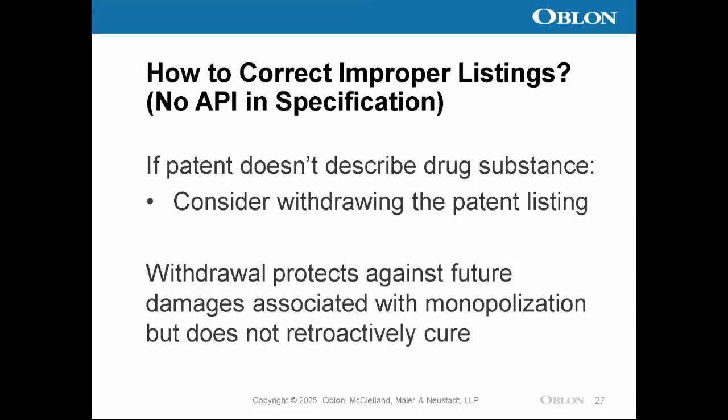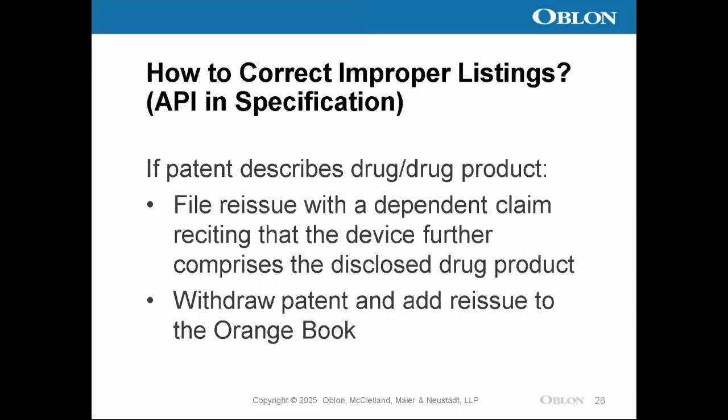But a slightly better situation we might find ourselves in is one in which the patent is improperly listed because the claims aren't directed to the active pharmaceutical ingredient, but the specification describes the API. And in that fact pattern, we can fix this. You can withdraw the patent from the Orange Book temporarily. You can file for a narrowing reissue with the United States Patent and Trademark Office to add a new limitation which claims the active pharmaceutical ingredient in combination with the delivery mechanism. And then you can just relist it in the Orange Book.